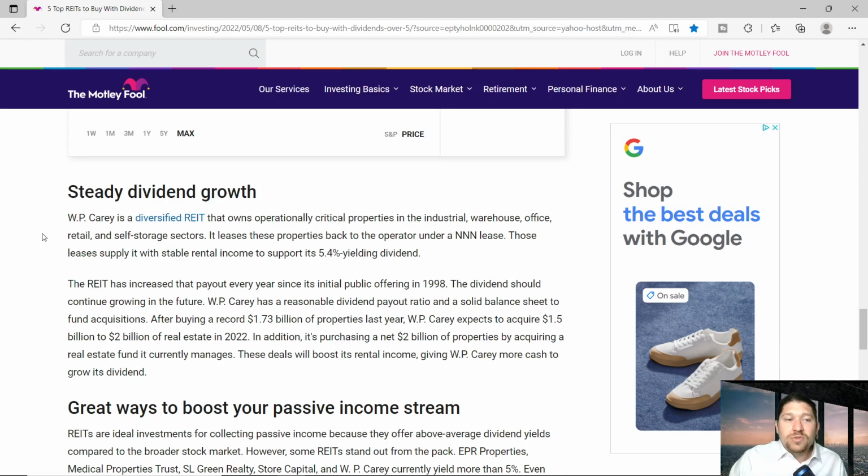So, last one here, steady dividend growth. WP Carey is a diversified REIT that owns operationally critical properties in the industrial, warehouse, office, retail, and self-storage sectors. Now, that's a lot of sectors for the property back to the operators under the triple net lease, right? So they have to pay those triple net leases. Those leases supply it with stable rental income to support its 5.4% dividend yield.